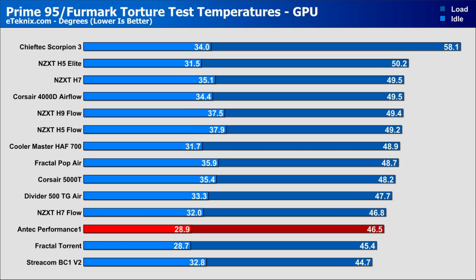The GPU temperature at idle again showed very strong performance at under 29 degrees, and then again at load it showed that the cooling performance of the case was able to keep things more than under control. The only cases that did perform better were again the Fractal Torrent and the Streacom BC1 V2, which is an open air test bench, and even then they were only less than 2 degrees cooler during load.